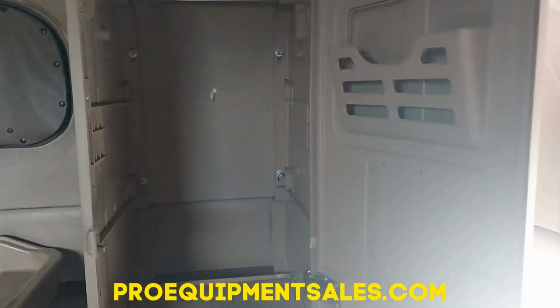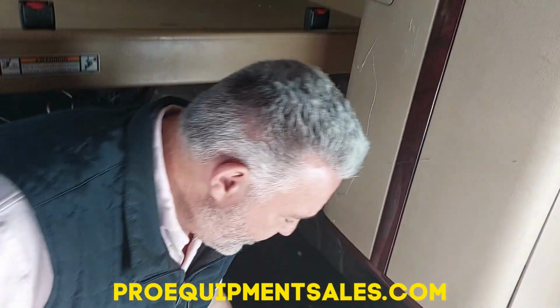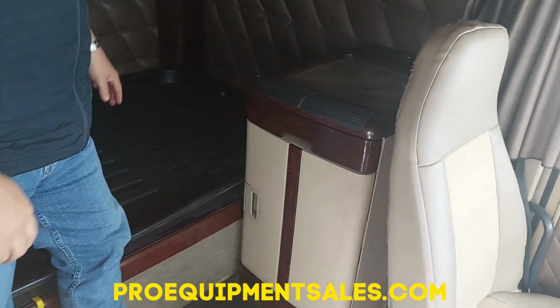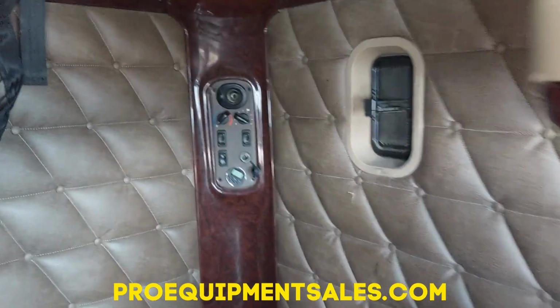This closet is for your hanging clothes. You can hang your clothes here. More closet space. Down here, you got extra space. And you also got your inverters and everything over here on the end on the back by the sleeper.